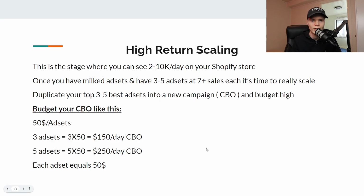So what you want to do to get ready for high return scaling is that you want to milk your ad sets up to 7 sales each. So in order to do high return scaling, you want to have 3 to 5 ad sets that have 7 sales each in order to actually start scaling it aggressively. So it's going to be a phase where you kind of are just stuck waiting for multiple ad sets to reach 7 sales or more.